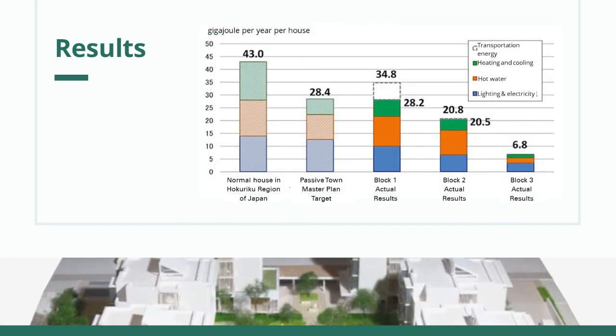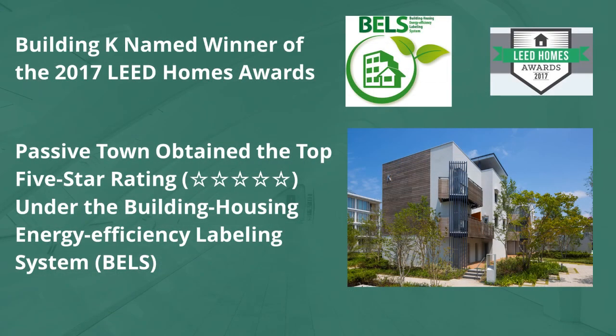We are very pleased to report that the first 3 blocks have achieved or surpassed the target set at the beginning of the project on all measures, including heating and cooling, hot air, and lighting and electricity usage. Building K in Block 3 was named winner of the 2017 LEED Homes Award in the Outstanding Multifamily Project. It was the first in Japan to be named a winner. Passive Town also obtained the top 5-star rating under the Building Housing Energy Efficiency Labeling System, or BELS, in Japan.